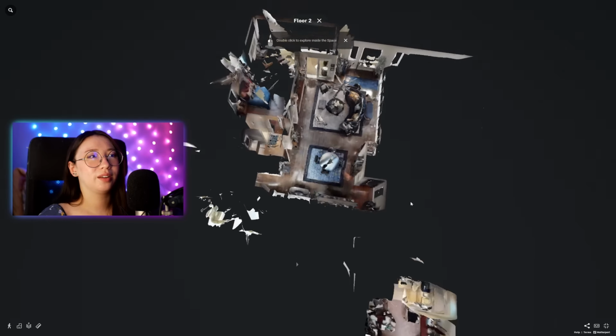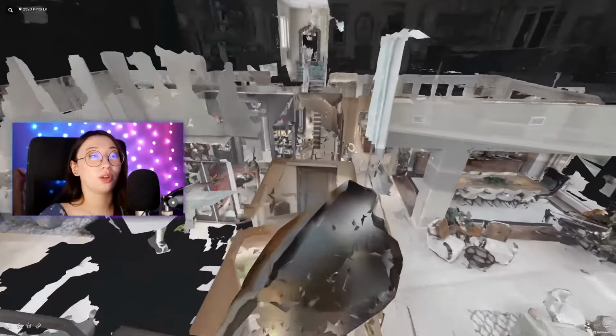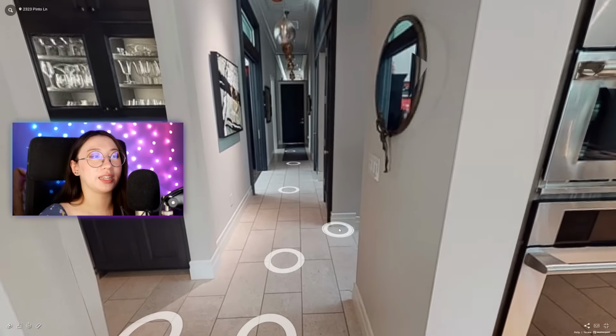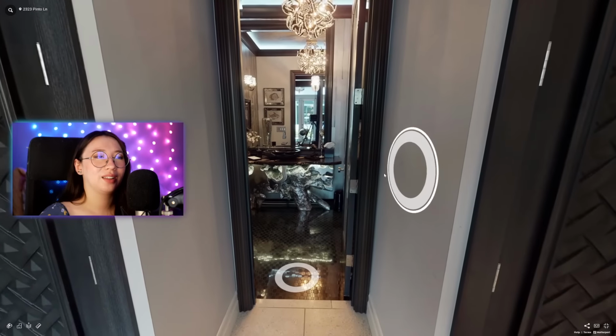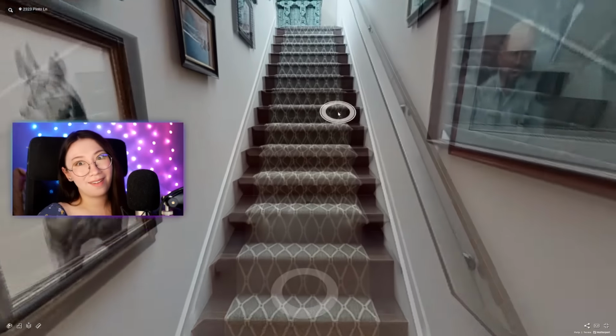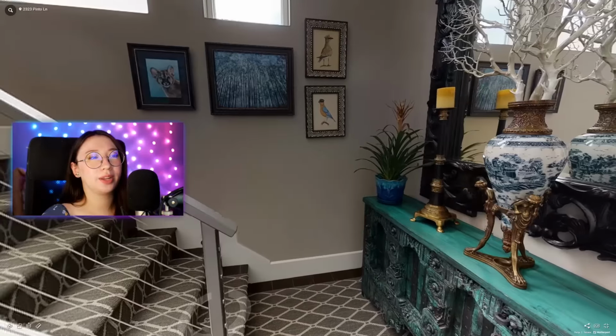Okay, but there is actually another second floor. How do you get over there? Ah, the stairs were here. We've been in this house for so long that I've been forgetting. I don't even think I saw the staircase. I saw this and all that. This house just keeps giving. It keeps going and going.